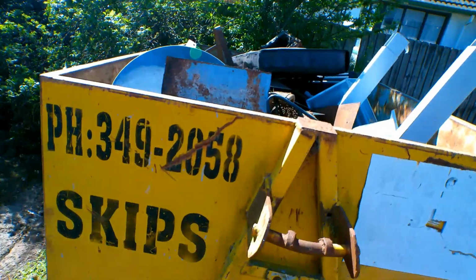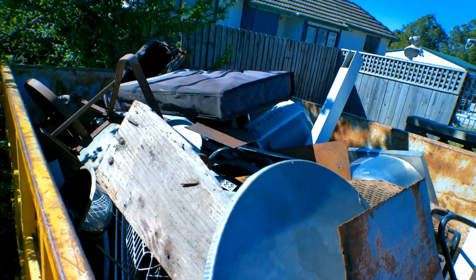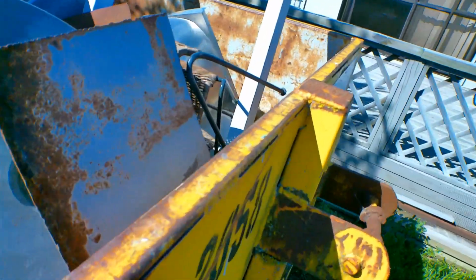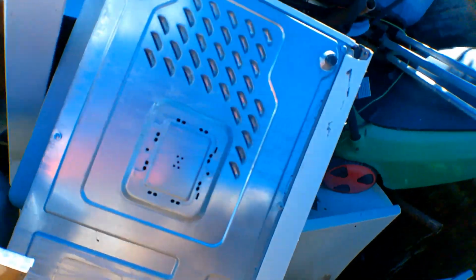So we'll come and, what do we got? Oh, yep. Here we go. There she is. Looks like this one's full of scrap metal, guys. Just a quick nose in it. Yeah, there's a lot of scrap metal in there. What else have we got? Nah, it looks like it's all scrap metal. So you probably would have been better just to take it to the scrap dealer.